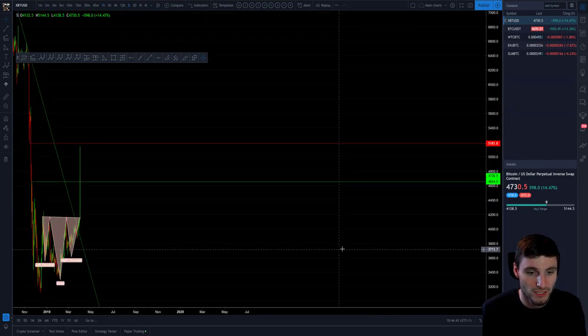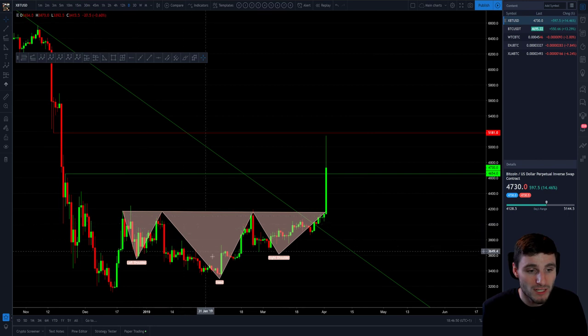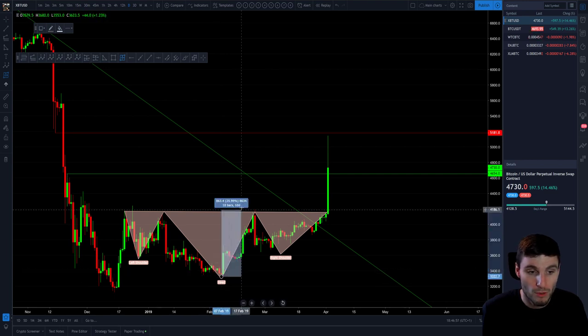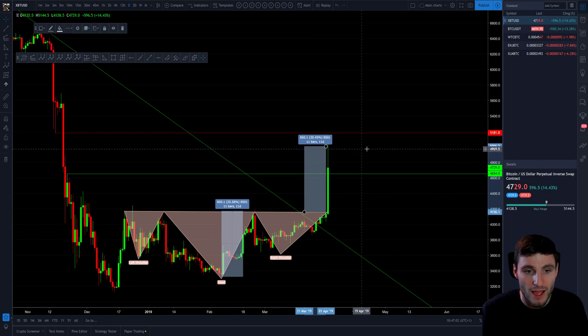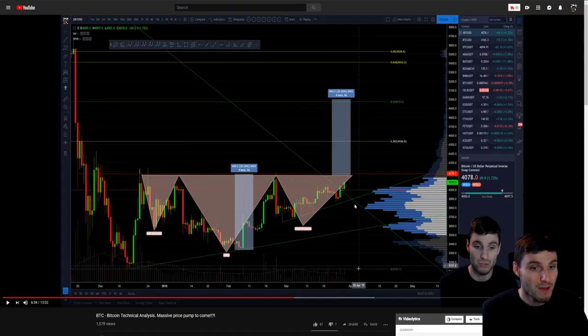Let's go over here to the daily and I'll cover the targets that we were going through. The target for the inverse head and shoulders is very simply taken from the bottom of the head to the neckline, and then you clone it. So we're taking the inverse head and shoulders, cloning this, and moving it to the breakout, and you can see how close we got to the target. The target was around 5,000, with the top here being 5,144, so it got within $144 of the inverse head and shoulders target. So that's covered, and I can close that tab.